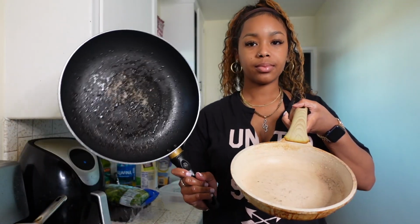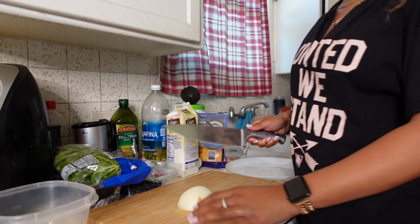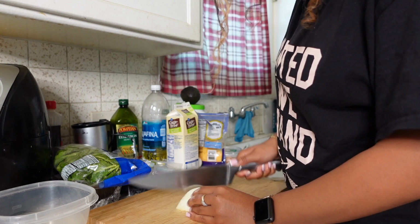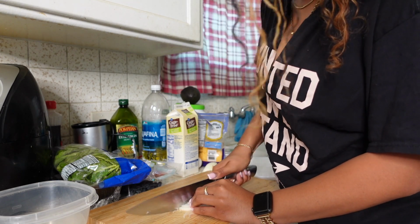Some mushrooms also are optional, but that does add to the volume of the meal. And what I mean by volume is that the meal looks really big, but in reality, it's not that many calories, but it makes it seem like you're eating a lot of food, which you are, but it's lower in calories because it's just vegetables.